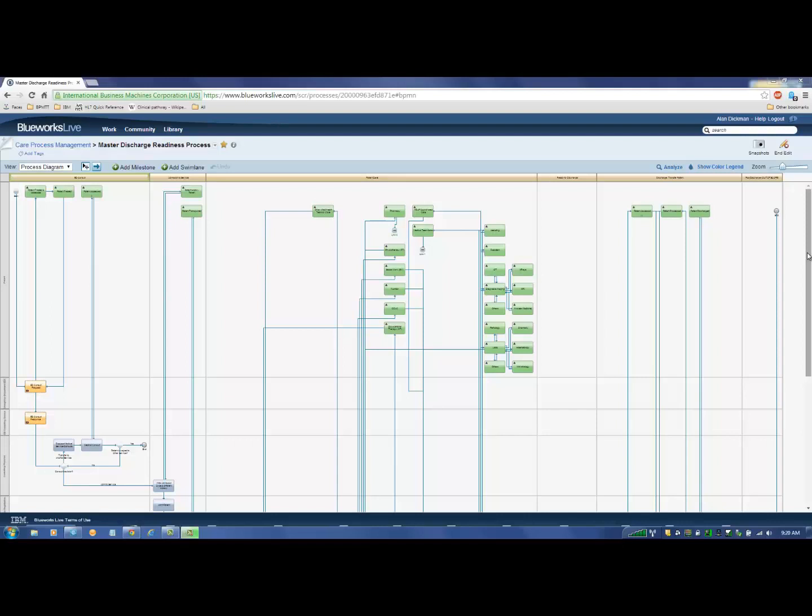IBM has modeled out a complete care management and discharge readiness process in BlueWorks Live. BlueWorks Live is IBM's software as a service, cloud-based wiki offering that is the most efficient way to engage line of business users to collaboratively do process discovery, modeling, documentation, and process automation. It enables the business to easily streamline, model, document, and run processes in the cloud.